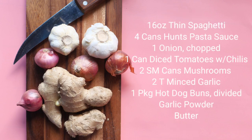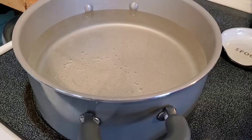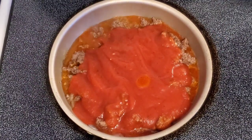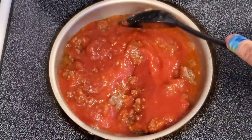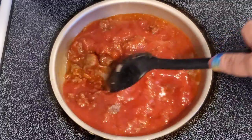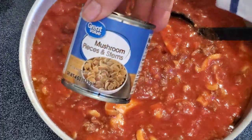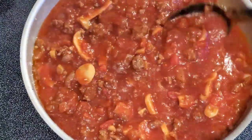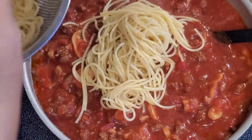We're still riding the budget-friendly meal train, and we're rolling in with some good old spaghetti. To get the meat sauce started, I have my meat, some minced garlic, and some chopped onions in a pan. Once I got that meat cooked up and drained, I added it to a smaller skillet with some spaghetti sauce for our 12-year-old because I'm going to be adding some diced tomatoes, some canned mushrooms, and some spaghetti sauce into ours and make it super chunky.